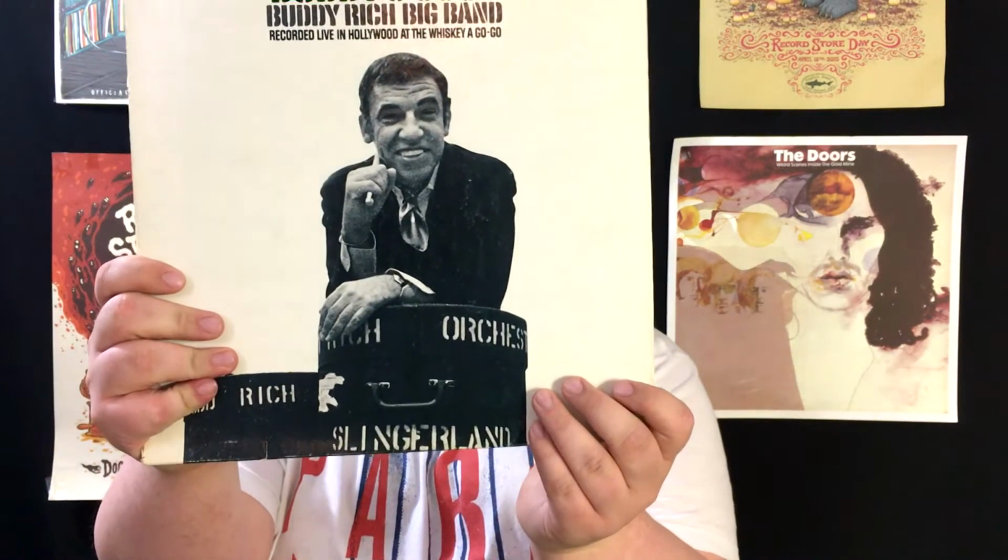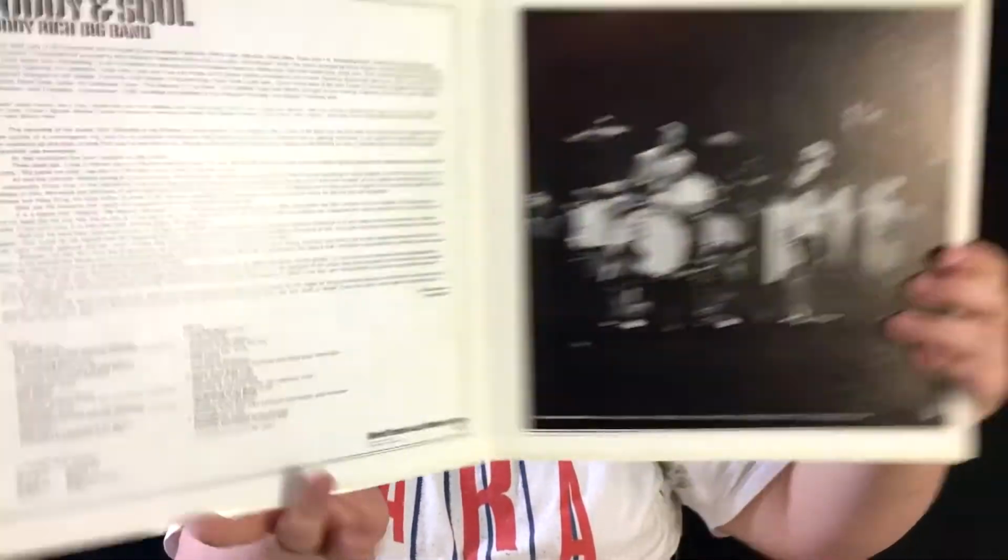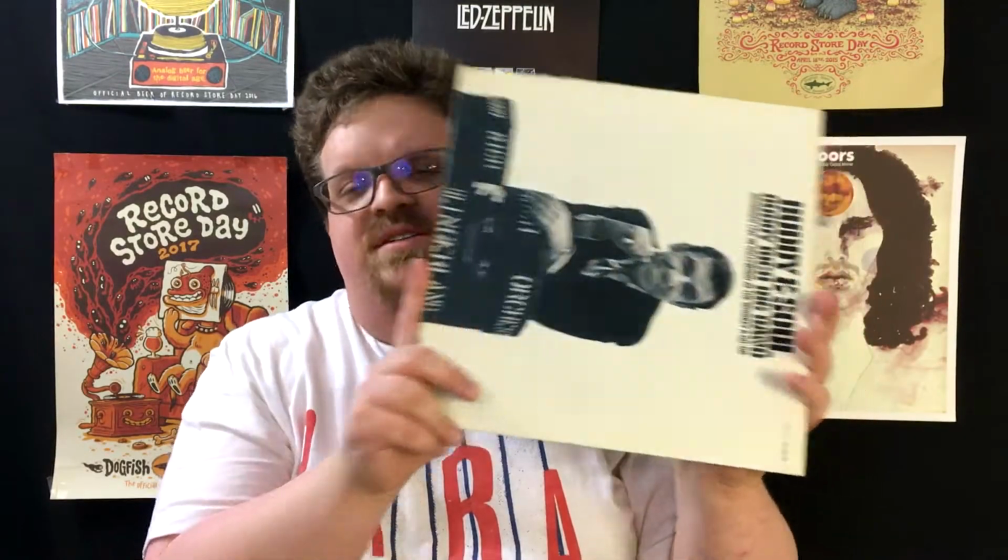The next one I picked up is by Buddy Rich, Buddy and Soul, Buddy Rich Big Band. This was recorded live in Hollywood at the Whiskey A Go-Go. So here's the back, and what's cool is the gatefold has a nice picture of Buddy there, and then there's the picture of the band with the other information.